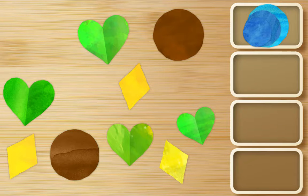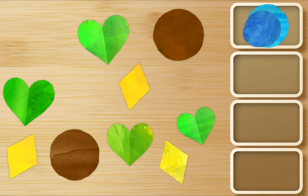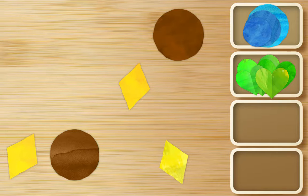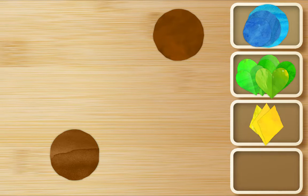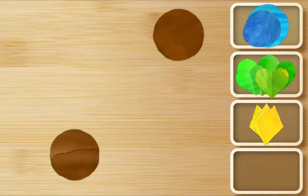Thank you, Monkey. Now, let's gather all of the green hearts. Okay. Here. Here. Here's one! And here! Splendid! Should I look for yellow diamonds now, Miss Panda? That's a good idea! Okay! Here. Here. And here! Great! And what's left? Two brown circles. Okay, let's put both of them in their own box. Okie dokie.